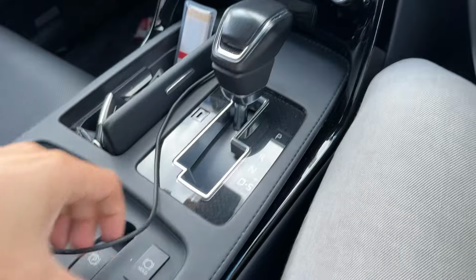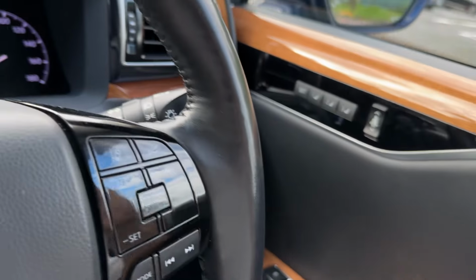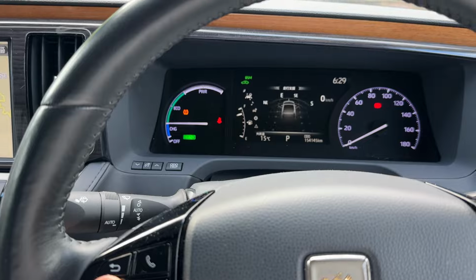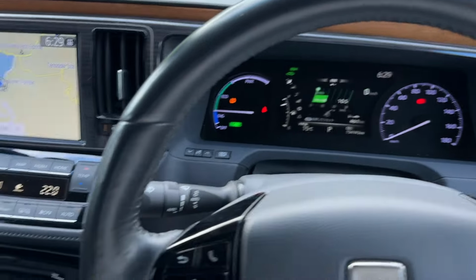So this is how everything is wrapped in nice leather. It's really gorgeous, and for the driver, it's really comfortable. Yep, got the little Century logo to remind you, and then we got this screen to show you the tachometer and all your driving information over here.